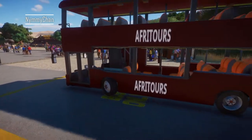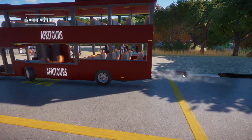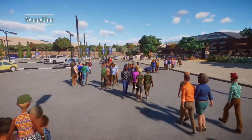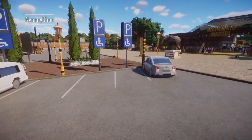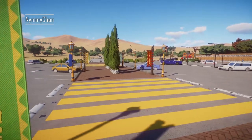Afritours, nice. I love this. Also with the mist effects coming out of there, like it says a running motor. That's really cool. Apparently the park is very popular by the look of all these people. You even have handicapped spaces. That's really nice. This is gonna be a really inclusive zoo.